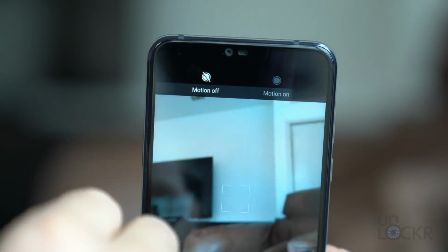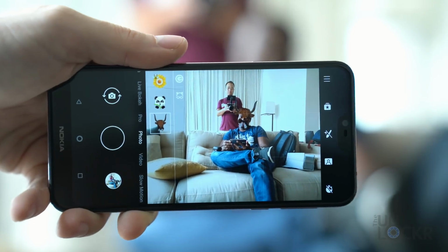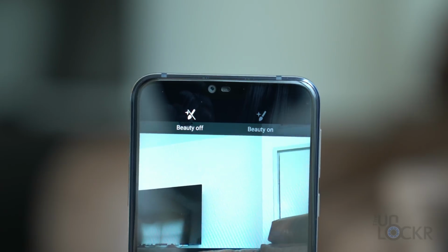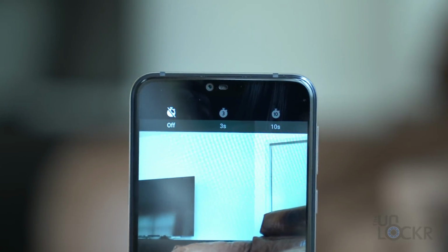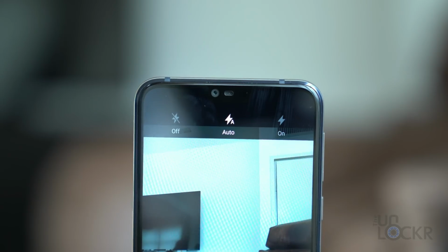Motion. Now, this is the same as Apple's live photo feature that takes a small clip before and after you take a photo that can be played back in the gallery when viewing the picture. Stickers, think Snapchat stickers basically. Beauty mode, which smooths out and brightens skin and frankly is terrifying to me, but in some places they might like it. Timer, choose between 3 and 10 seconds from when you push the shutter to take the photo. And then we have our flash, which has the usual flash for on, off, and auto.